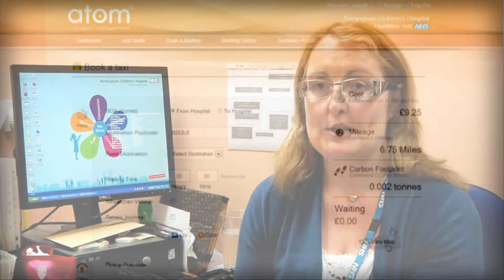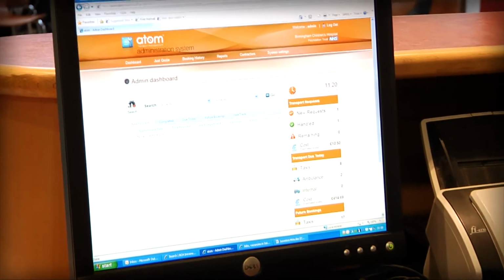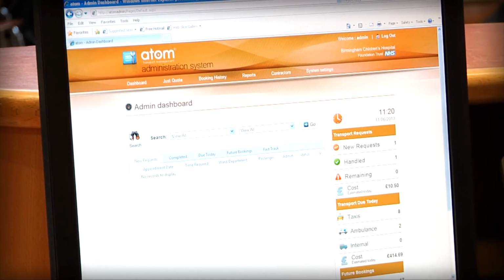And the system's been in operation for the last couple of months. We initially piloted the system and we asked the wards to give us feedback, and the taxi and ambulance company, so that we could update what we were doing and make sure that it was fit for purpose. The system is now fully operational and we're developing more ideas that we want to put to it in our stage 2 development.